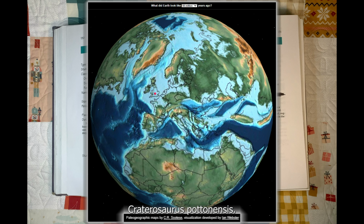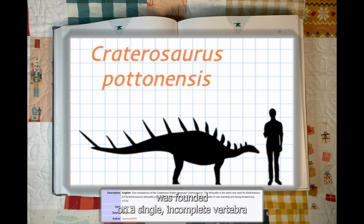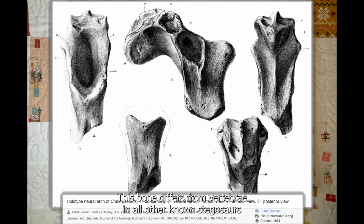Craterosaurus patanensis. Poorly known and possibly a plate-backed dinosaur, Craterosaurus was founded on a single incomplete vertebra which was first misidentified as a brain case. This bone differs from vertebrae and all other known stegosaurs by having a deep pitting on the top surface.